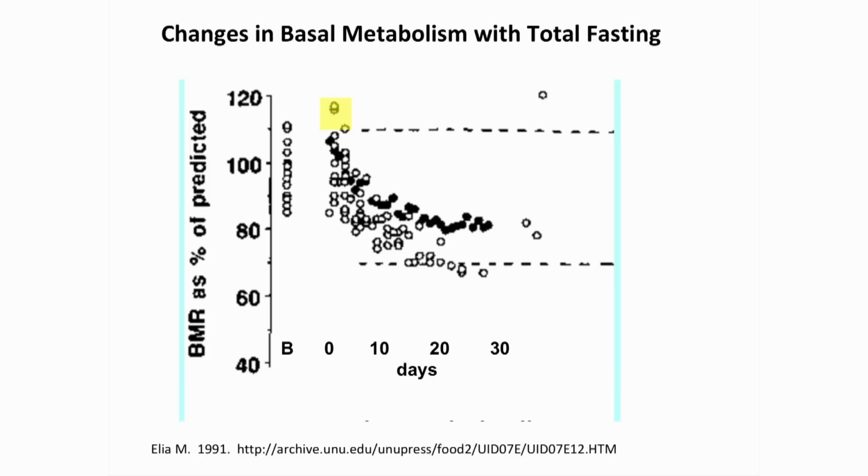And what you can see here is that when you look at the change in basal metabolic rate, as you get out past 5 to 10 days, there is a substantial reduction in basal metabolic rate and total energy expenditure analogous to that. And when you get out in the range of 30 days, you're down to about a 25% reduction in resting metabolism, which is a very substantial reduction.